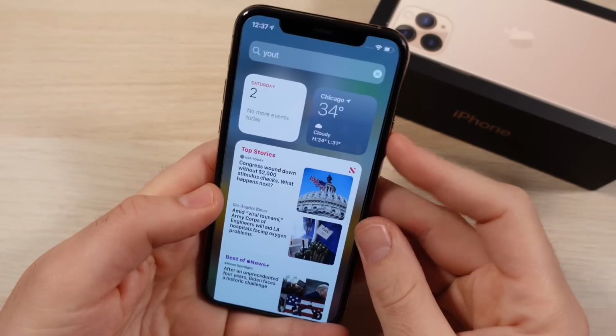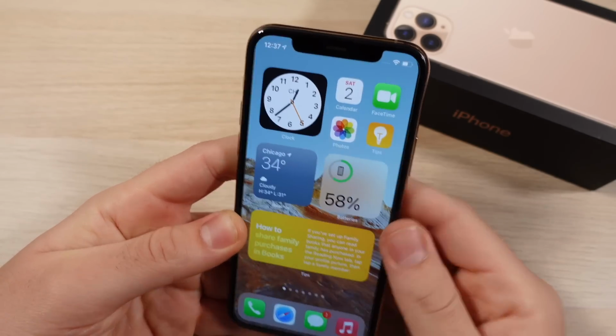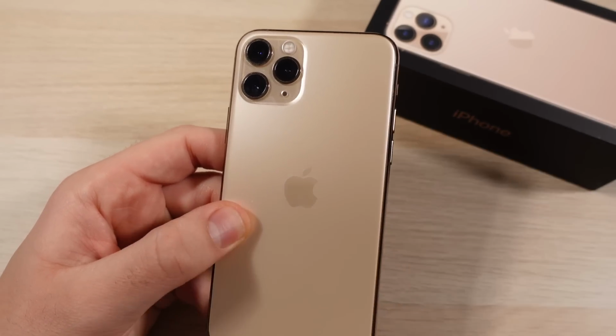So what did we miss out for the 11 Pro? I think it is the Face ID. The Face ID was actually better experience in the 10 and 10S. But the question is, in 2021, we have our final answer here. Should you pick it up? And I think the real question is this or the iPhone 12.